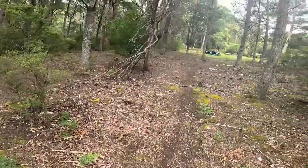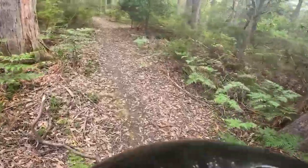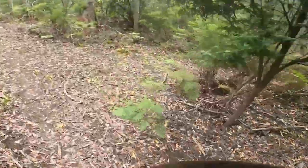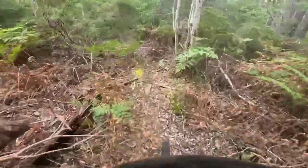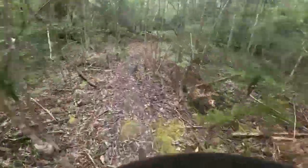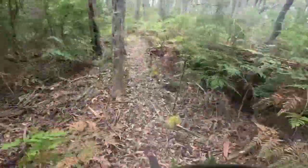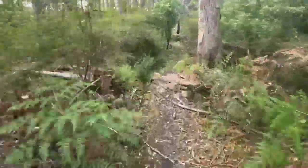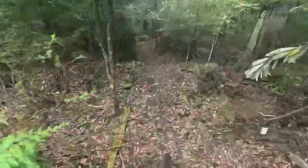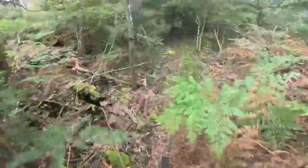I think I've gone the wrong way. Still looks like someone's been back here, but I think I missed a turn off. I think there was a track, it looked like. Yeah, here. Yeah. This is more than single track. A bit bushy there.